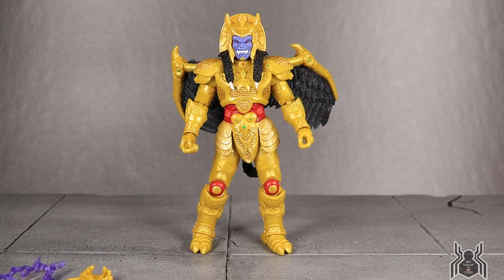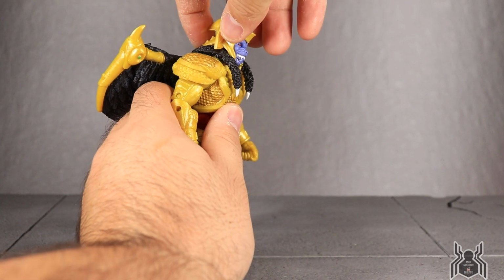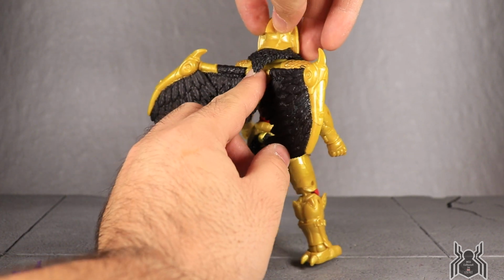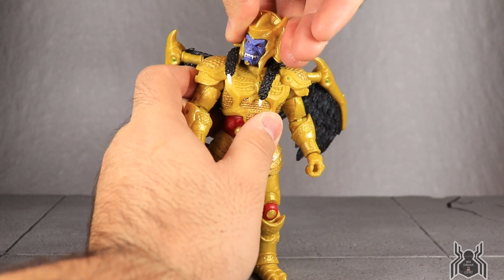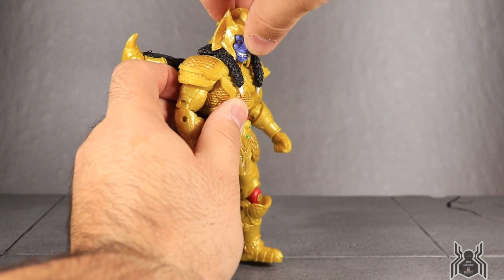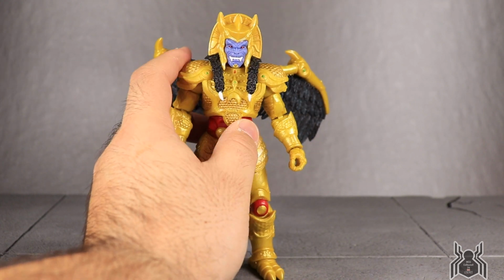Okay, so I already showed you the articulation in the wings. Now let's take a look at the rest of the figure and what he can do. So his head, you're not getting anything in there because the way it is, he's got his hairpiece that goes all the way out onto his back there. You got that little ponytail things that come down here. So that head is not going anywhere. Yes, it can go side to side a little bit, but that's all you're gonna get. I mean, there's a little bit of tilt, but it's not really gonna stay in place. A little teeny tiny bit, but that's it.